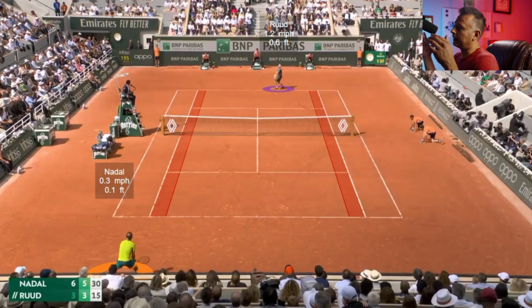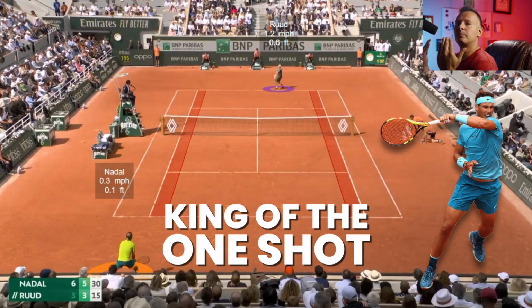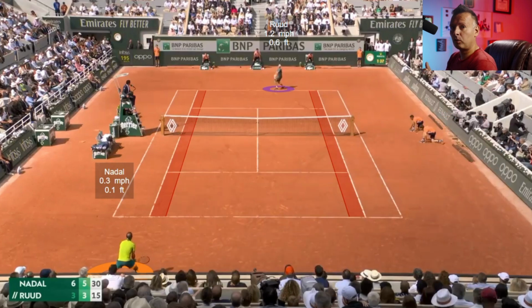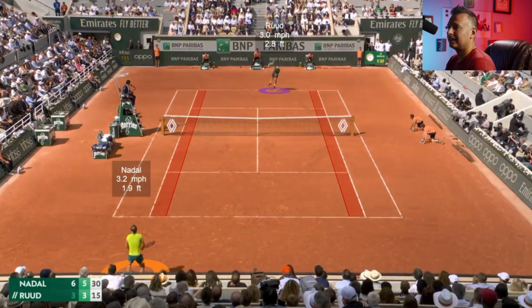One thing Rafa has that a lot of guys don't have, and we'll jump into this point in a second, is something I like to call a one-shot ability. The ability to finish a person with the first opportunity that you get, and not everybody has the ability to do that. His monster forehand gives him the ability to one-shot people in matches. So let's take a look at this first point now and take a look at an example of it. So we've got Ruud here serving on the far side and Nadal returning on the near side. And let's take a look at this point.